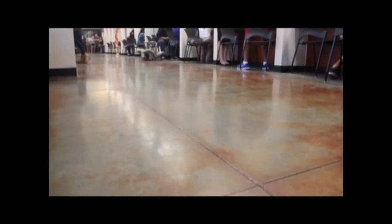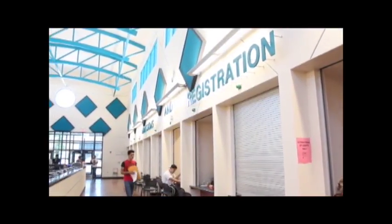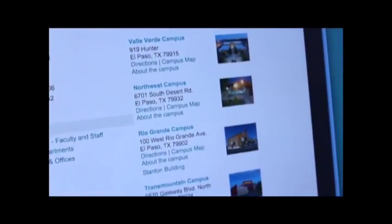And sometimes they'll have you bring in some papers, either your shot record, your high school transcripts, your college transcripts, and some kind of verification if you're in-state or out-of-state. Remember, the last day to register is August 7, 2015. Visit any EPCC registration offices for more information.